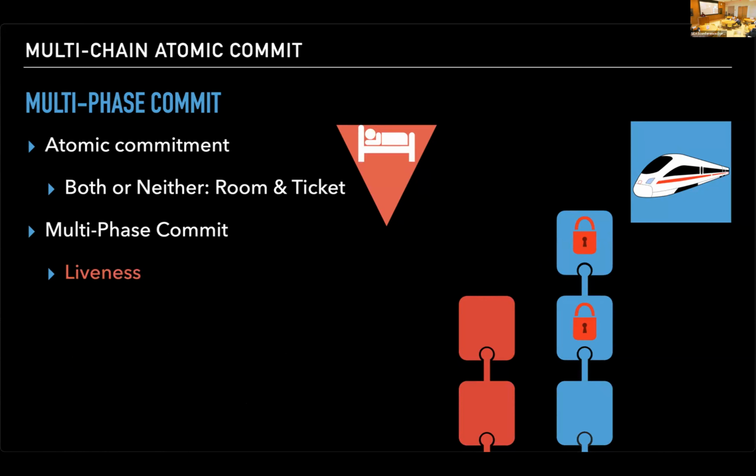And fundamentally, multi-phase commits like this have at least three problems. So the first is liveness. If blue chain locks its state and then red chain dies, then blue chain state stays locked. Despite the fact that conceptually, blue state machine is supposed to be live, all of blue's validators are running perfectly well. Resources on blue chain have been made unlive because of failures outside of blue chain. So in this example, the train ticket stays locked and unbookable because of failures in the validators that the hotel trusts, which have nothing to do with the validators that the train is supposed to trust.